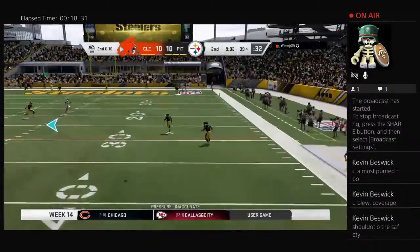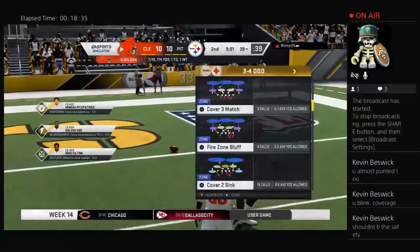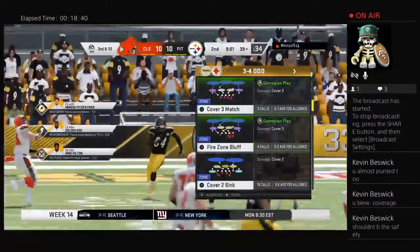I think you're right. On the run, he'll let this go deep right side. Why did he not catch that? And that will be incomplete. Are you serious? The long one way out there, but it'll be third down.